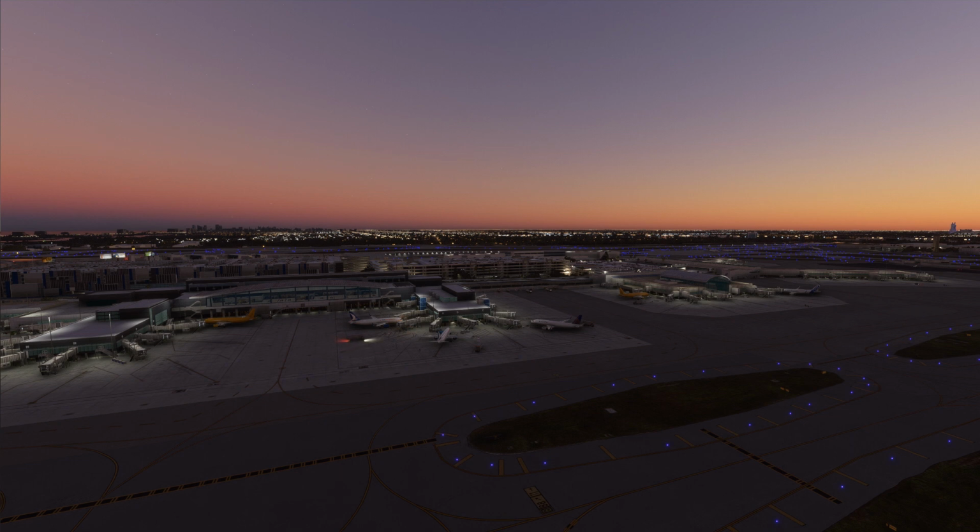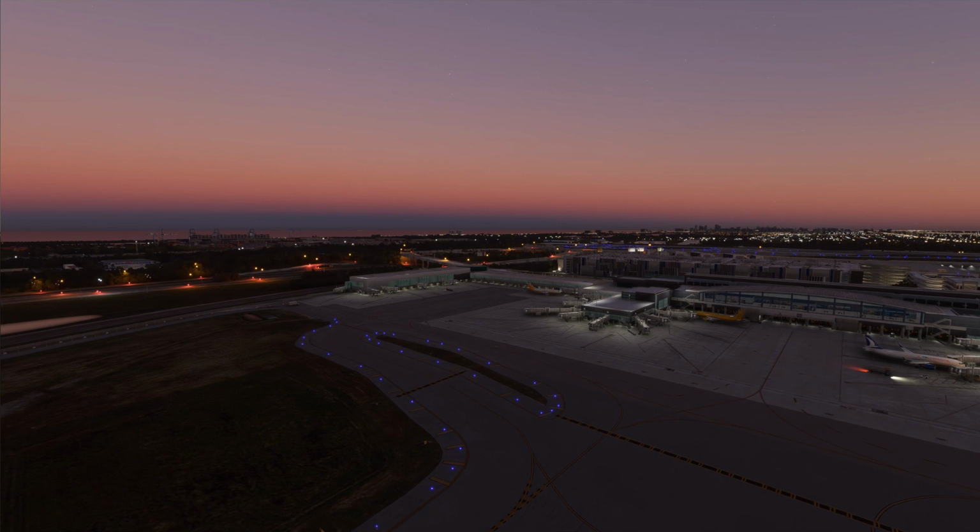Okay, so 20 past 8 in the evening, summertime, local time. Just pretty much after lights have come on. We're looking at Terminal 2 and Terminal 1 that we just visited a moment ago during the daytime. Lighting looks good. The blue airfield edge lights are excellent.